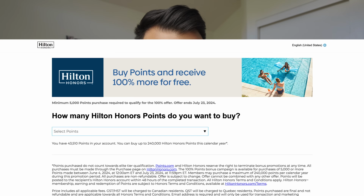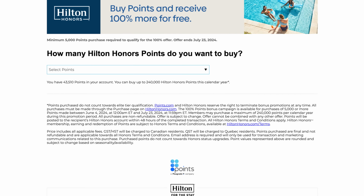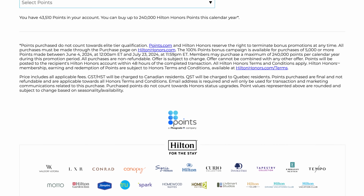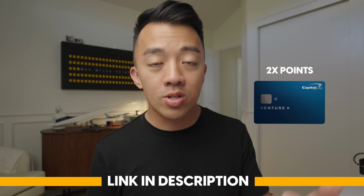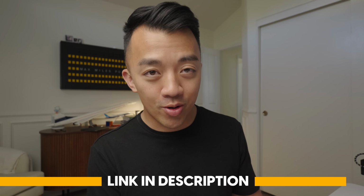Something important to remember when it comes to buying any sort of points is that the transaction often doesn't categorize as travel. Since points.com manages a lot of these airline and hotel points programs, they process the points purchases, and points.com doesn't code as travel, typically coding as a miscellaneous category. So that's where using a credit card like the Capital One Venture X that earns 2 times points on everything would be the ideal choice to purchase these points because you earn 2 times points on your purchase. So choose your card wisely when it comes to purchasing points.